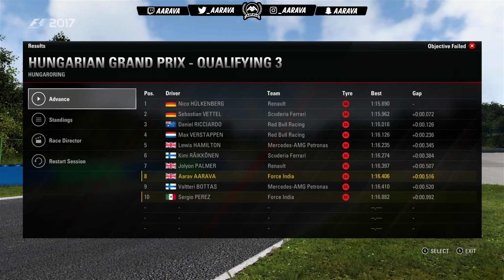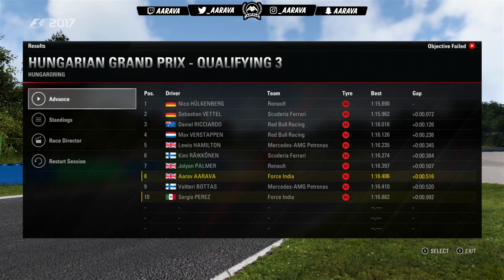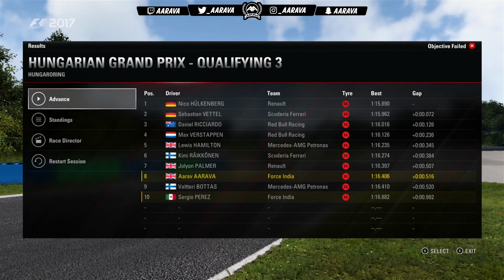So you can see the very kind of stark contrast from last race to this race at the moment, in qualifying at least, where our car is. But Bottas did a pretty poor job as well, and Hamilton way down the order as well.